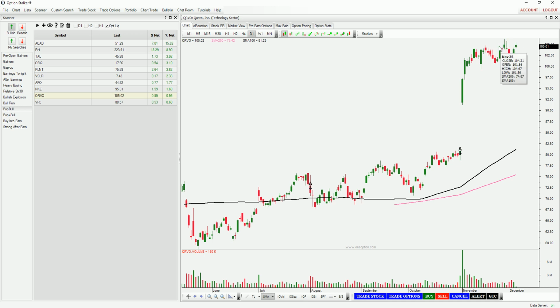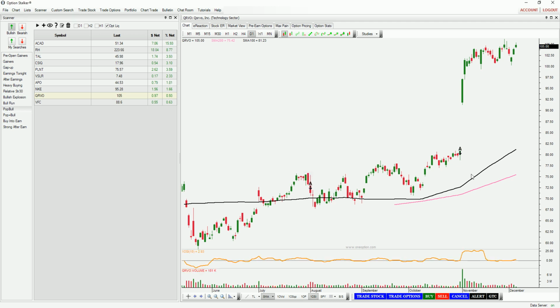You got a couple of tails above body suggesting resistance. So it's not going to be an easy breakout for it, but it's got volume coming in. So there are buyers here and it's got relative strength. So the buyers are gobbling it up. Even on a day like this, the stock is up when the market is down.